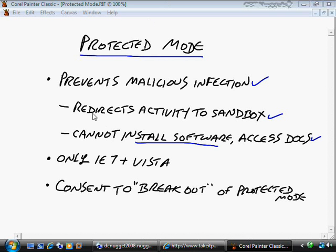By the way, you should also know that protected mode only works with Internet Explorer 7 that comes with Windows Vista. You can't just put IE7 on XP and expect to get protected mode, because Vista already has within it certain things critical to protected mode's function, such as mandatory integrity control, which is part of what gives us this sandbox function that I mentioned earlier.